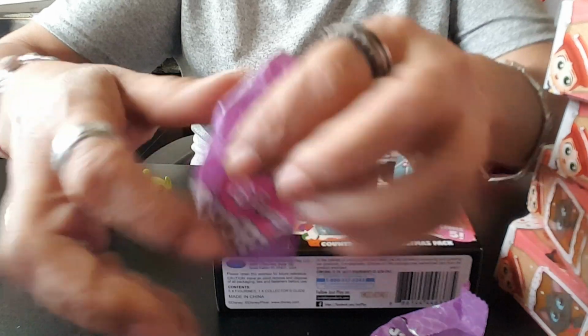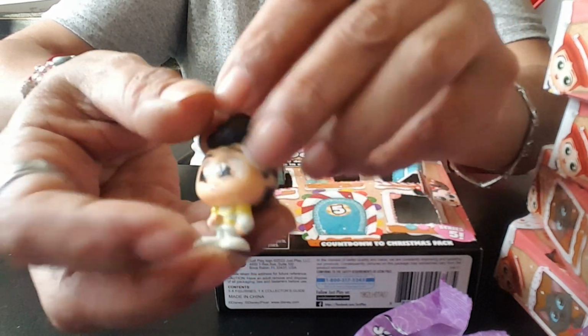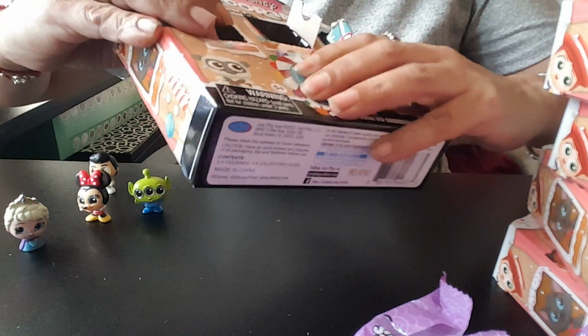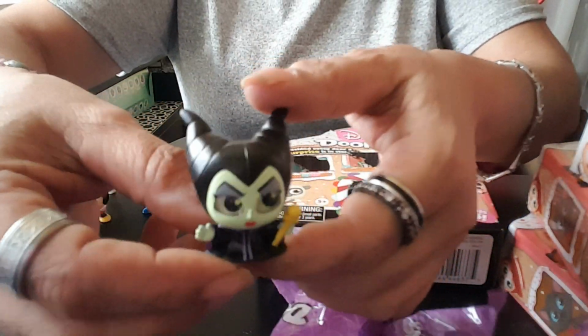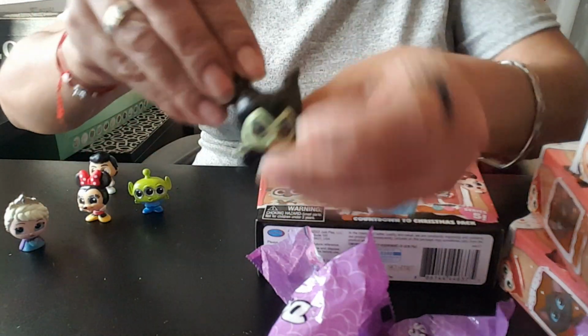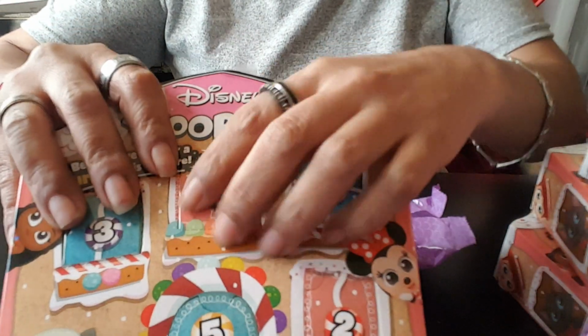Look at this one. Prince Charming. Let's see. Oh, Maleficent. I got a Maleficent. Oh, she's too cute. You know her movie's coming out too. So perfect timing, guys. Oh, I like this one. Oh, wow. Two. One. Door number one.